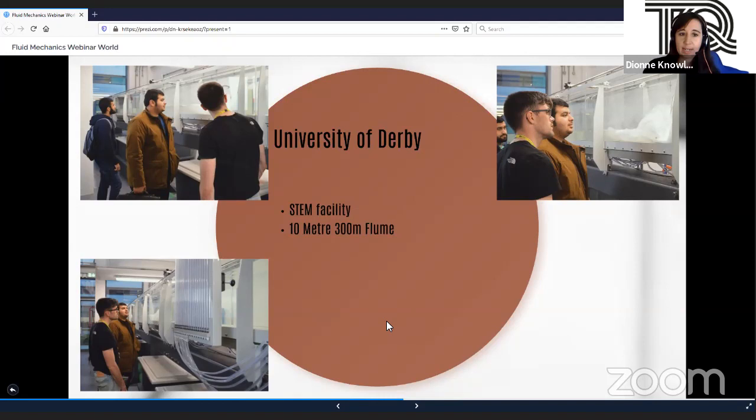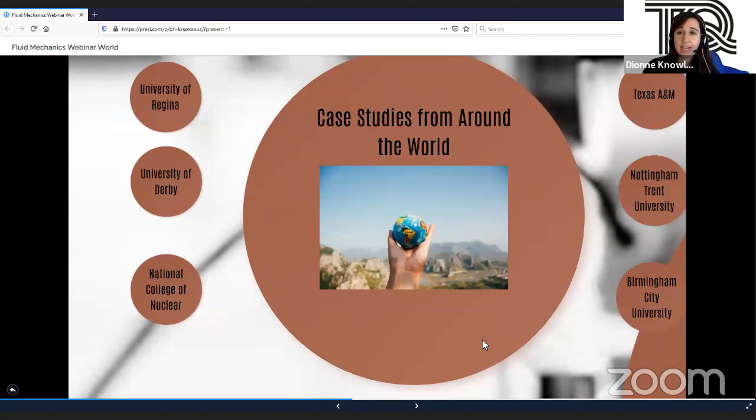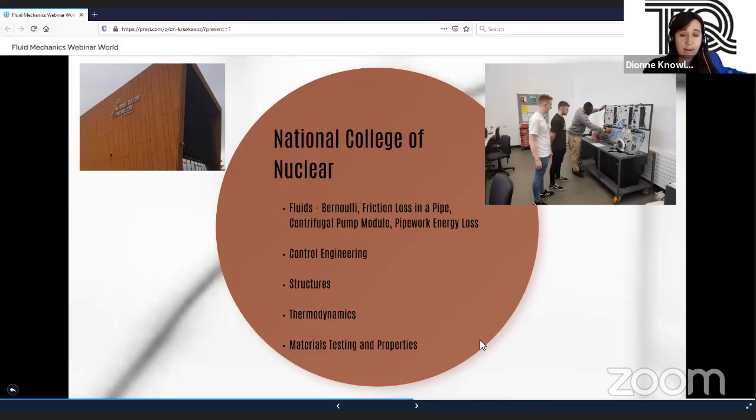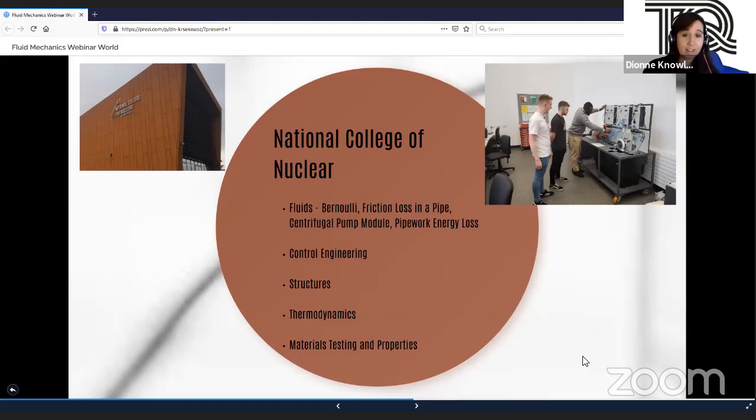Now, I talked about nuclear earlier, and we talked about nuclear in our Q&A live yesterday. And this is a prime example. The National College of Nuclear use many different products in various of our different ranges, particularly fluid. Obviously they need to look at friction losses in pipes. Oh, definitely. Pumps, venturis, etc. Along with the control and the structures and the thermodynamics and materials testing and properties.